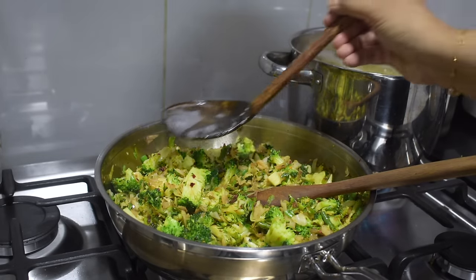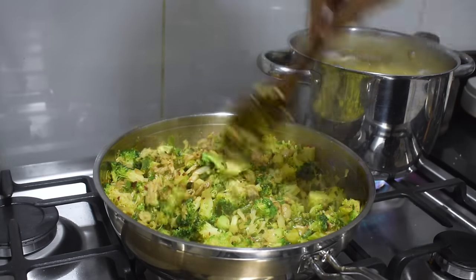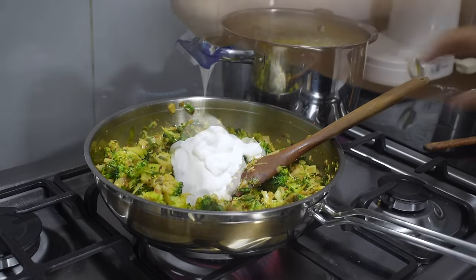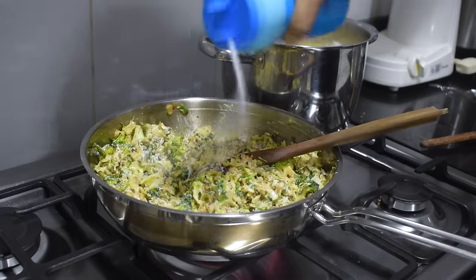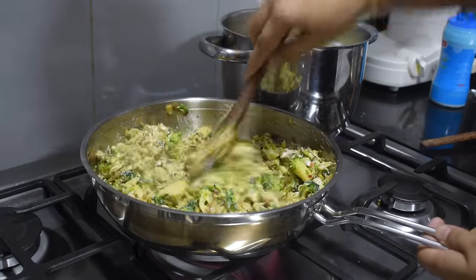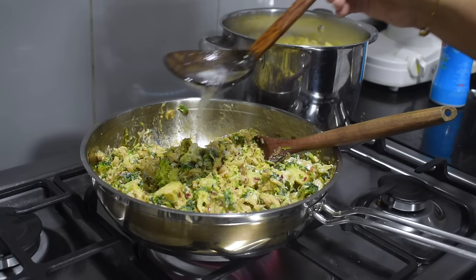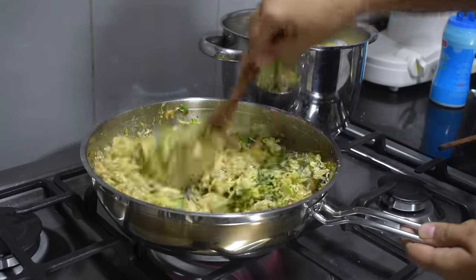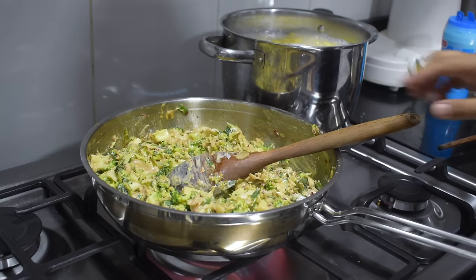So that the vegetables doesn't burn, I added some water from the pot. You can go for plain hot water too. Now as this is a creamy pasta, I added some thick cream to the vegetables. Some salt and mix well. Some more water to make it a bit more wet. And this is done. Keep that aside.